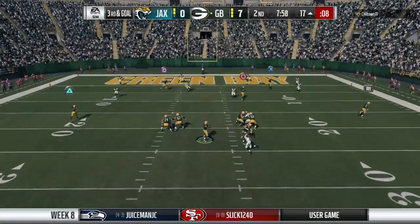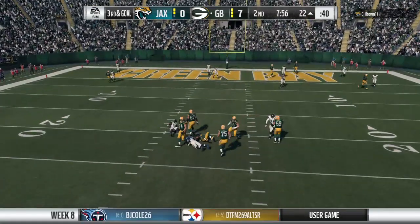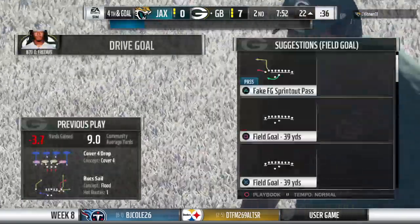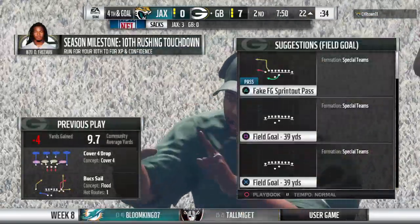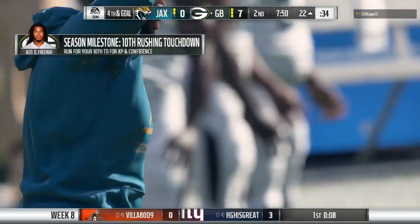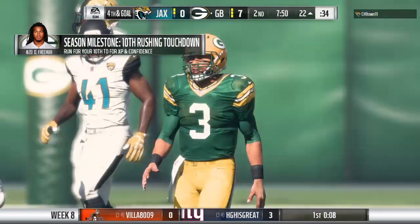From the gun, it's Wilson. And he's not able to get away. Sacked back at the 22. 3rd and goal, they decided to throw for it, but how about the play defensively? Couldn't find anyone open. Left him nowhere to go with the football. Had to absorb the sack.